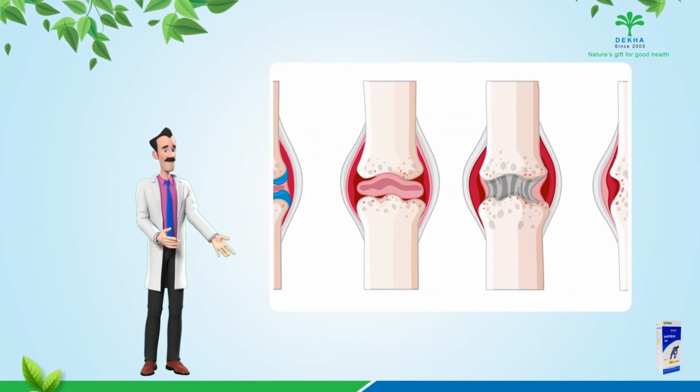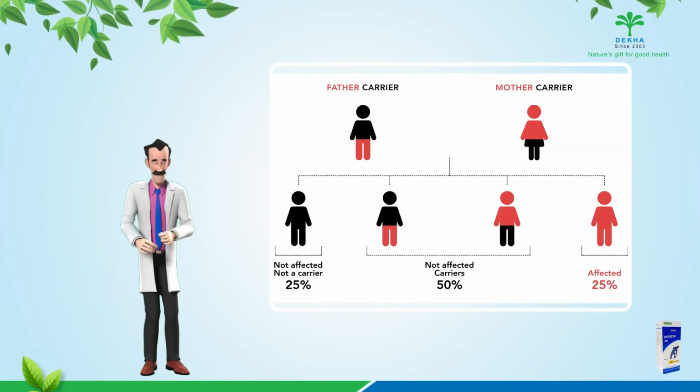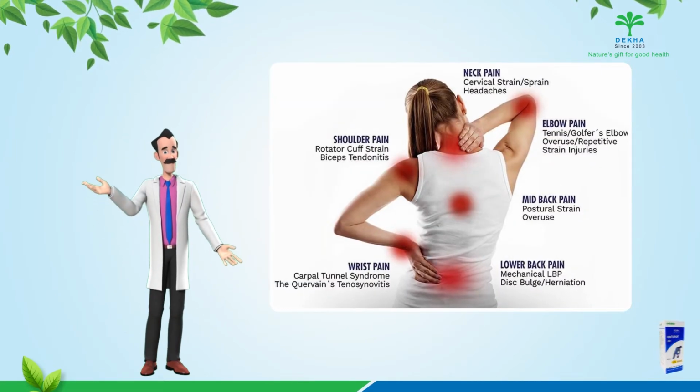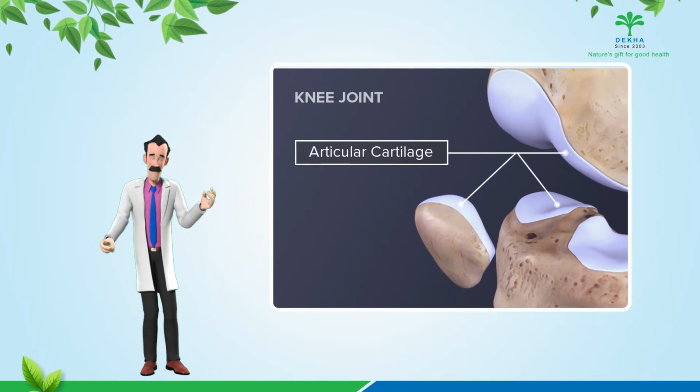Rheumatoid arthritis can be caused by genetics, also known as heredity, hormones, advancing age, working in an occupation involving repetitive stress, or defective joints or cartilage from birth.